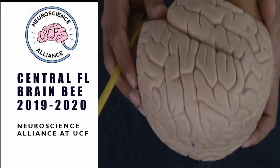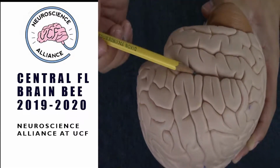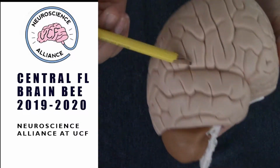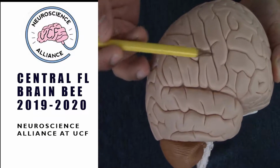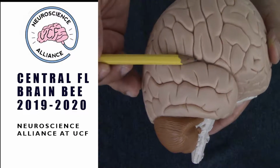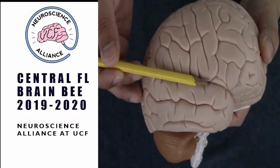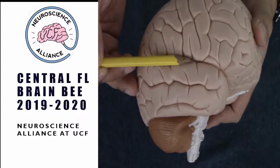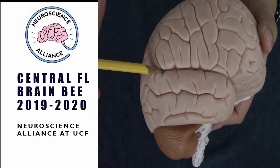Now, just like that fissure, there is a fissure here that I mentioned earlier that separates the temporal lobe from the parietal and frontal lobes. This is your lateral sulcus, or your Sylvian fissure. I would know both of those names: the Sylvian fissure, which is also called the lateral sulcus.